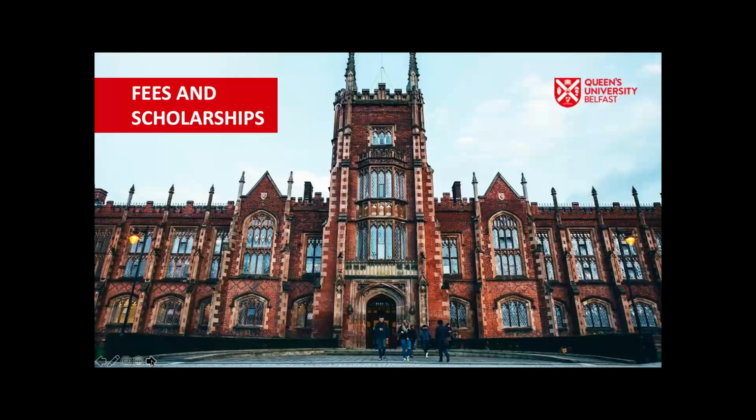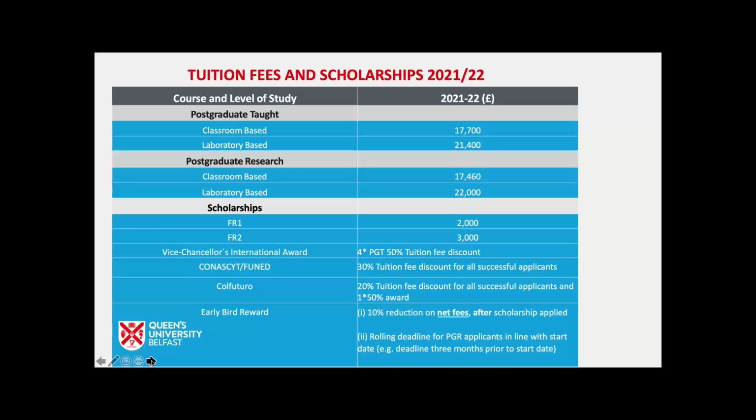So looking at fees, we have very competitive fees compared to other Russell Group universities. We're one of the lowest as far as tuition fees. The good news is we have guaranteed scholarships as well. They're kind of like discounts. At postgraduate level, we have two fees, okay: 17,700 and 21,400. There is an exception to this. Dentistry and medicine fees are a little bit more expensive, but everything else is within this category.